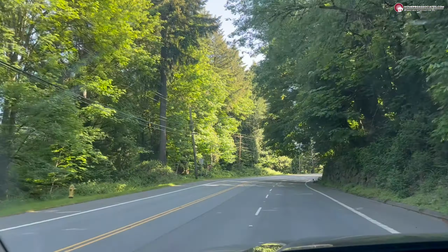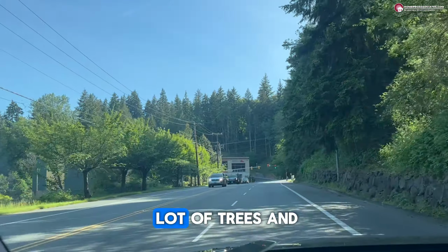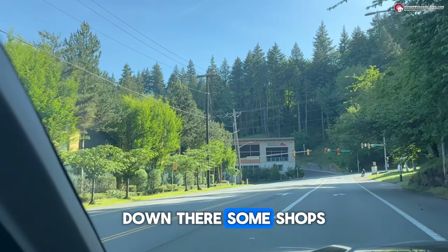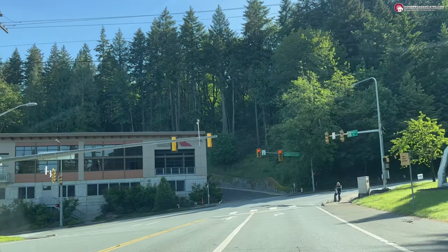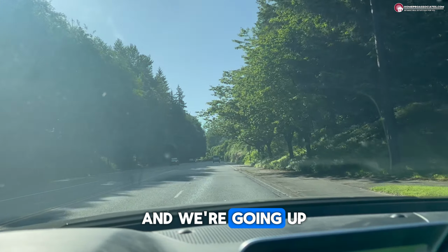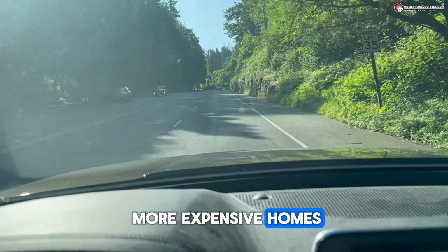This part doesn't feel as agricultural because we're up in the hills, so we have a lot of trees and that type of thing. Down there, some shops, another main drag here, Woodinville Duval Road. And we're going up toward some of the more expensive homes.